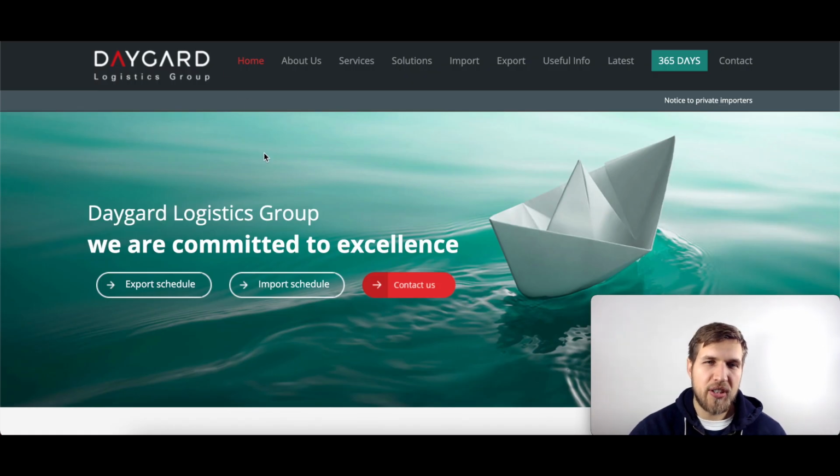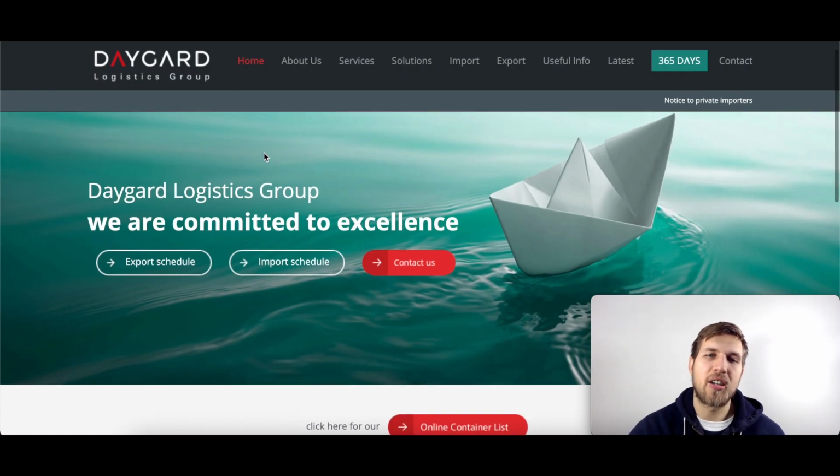The first freight forwarder that I wanted to show you is Dayguard Logistics Groups. This is one of the freight forwarders that I've been using the longest. They're really, really good. They're very attentive via email, and they've got really good prices as well. What I like about them is that they're very reliable. And if there are any delays, due to bad weather or Brexit or anything like that, they will be the ones emailing you straight away. You don't have to continuously ask them question after question, which is what I really like.